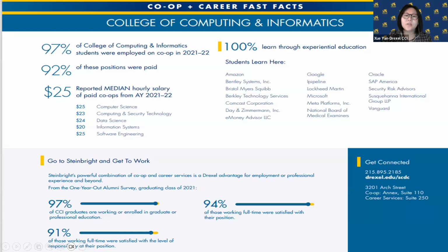All right. So here's a little bit more about specifically CCI students co-op. Here, as you can see, most of our students are getting real good experience during their co-op. And on the right-hand side, here are some of the companies that we work with. As you can see, by nature, a lot of the companies that we work with are in the tech field, right? Because of our technology and our computing and informatics field. And our students are getting paid really well. CCI students are consistently, over the years, among the highest paid students for co-op across Drexel University.